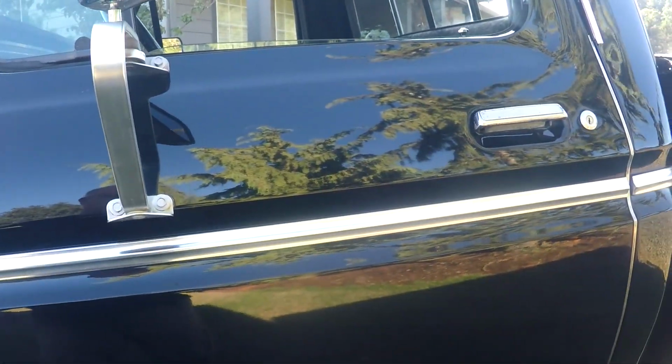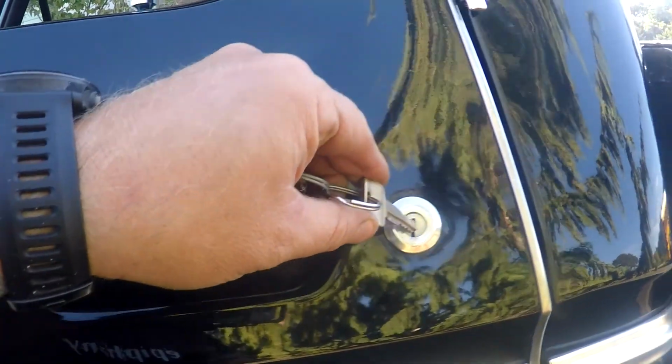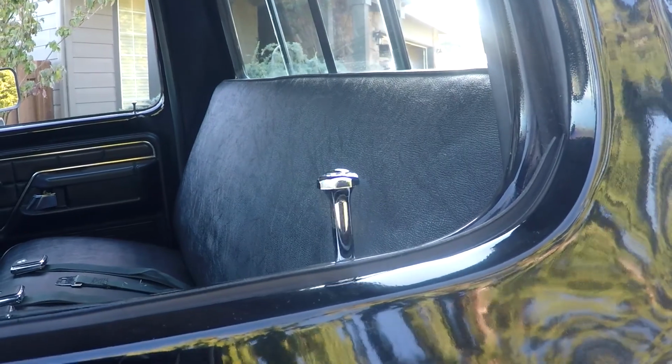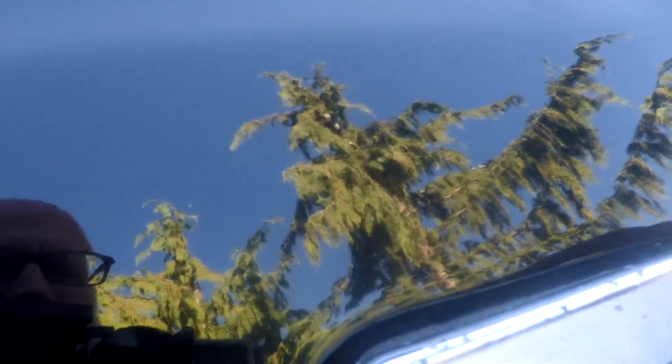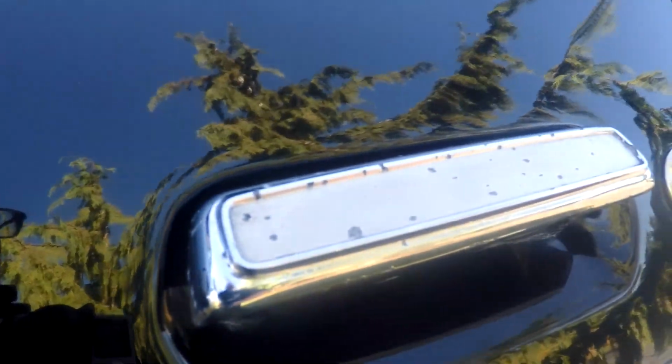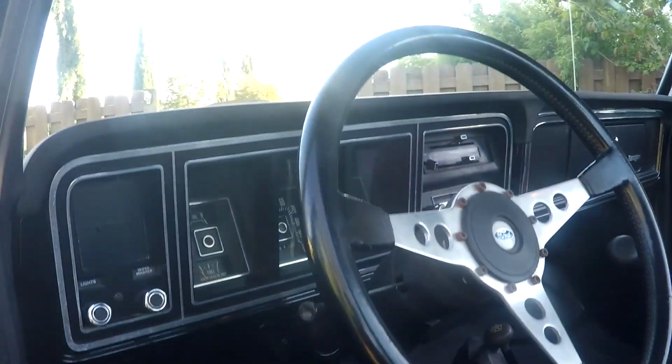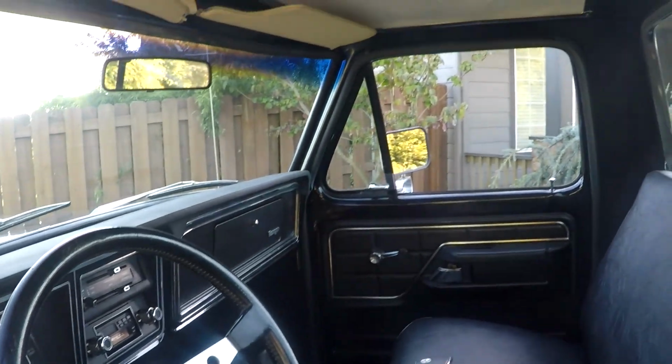I'm going to go ahead and take a look at the interior. I just wanted to show you real fast that the door locks do work. And also here, when I was out in the sun, you couldn't see it, but you can see some little pitting on the door handle there. I'll take a look at the other side when we get over there. But overall, interior looks great.